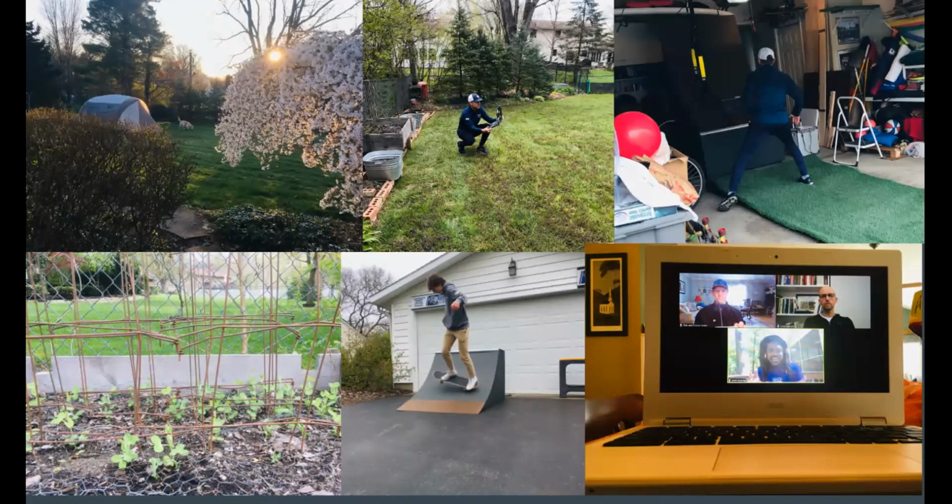That's my guard, a very good soccer player that can't play soccer now. So he's doing different things. We built the ramp, which was a lot of fun, and he's just exploring activities. And then I've been Zooming with different people. So this has been my life. Different. So, yeah, it is different.